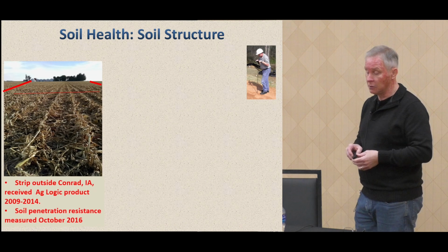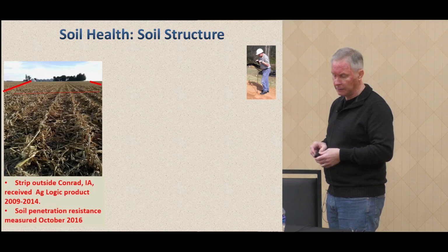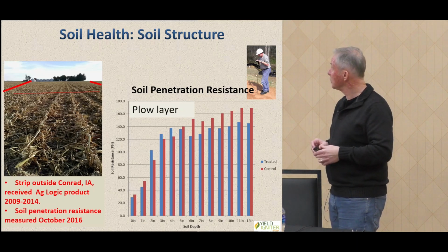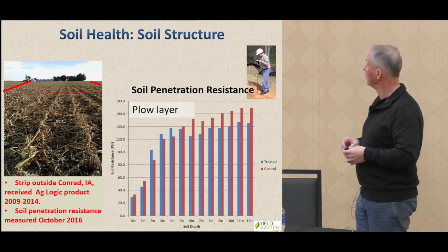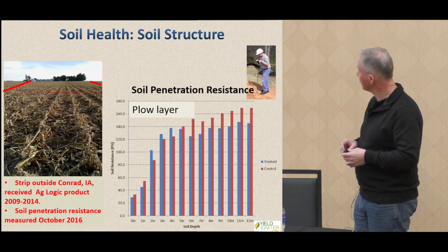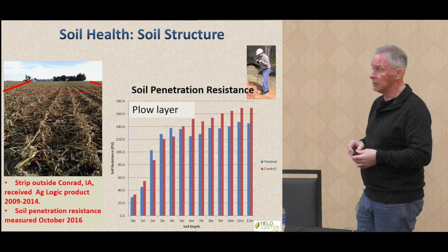This is one of the fields over by Conrad that Chad had applied the Yield Igniter on. The area between those arrows is where it was applied. Then we did soil penetrometer tests out there, and this farmer did tillage, so as you would expect, with all of that mixing, you probably obliterated any chance to see any effect. But literally right to the very first measure below the plow layer, for this chisel plow, you can see the control is the red bars and the humic treated, the Yield Igniter, is the blue bars, and we had a lot higher penetration resistance in the controls than the humic treated. To us, that's telling us that the extra roots we got with the application of the Yield Igniter were making a big effect on the soil structure.